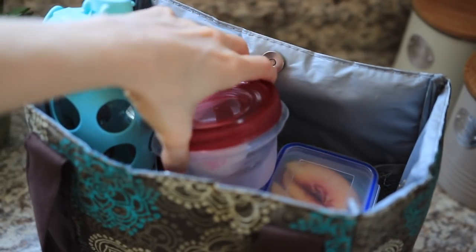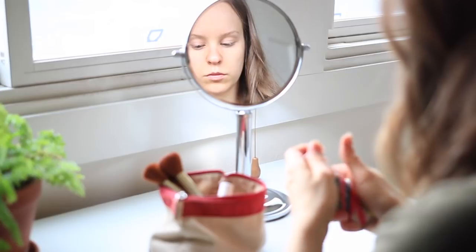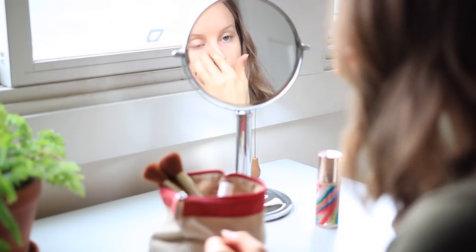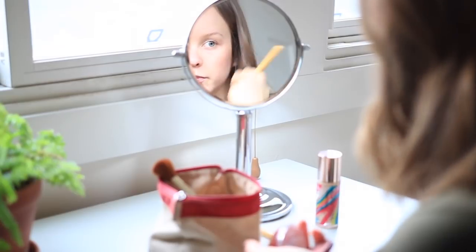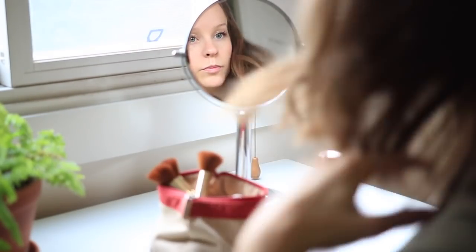And now I'm gonna go put some makeup on my face. I like to keep my makeup really simple for the most part on an everyday basis. I'll leave a link to my everyday makeup routine if you guys want to see this in more detail, but just a little bit of foundation, some blush, and some mascara, and my favorite lip balm as well is usually what my everyday makeup consists of.